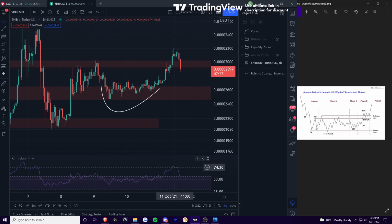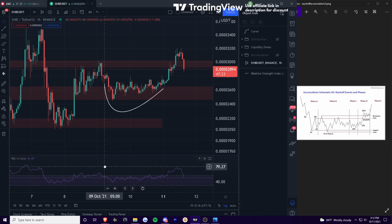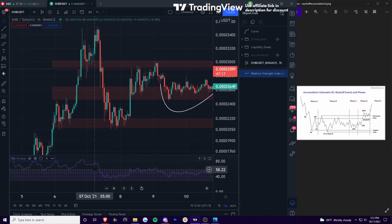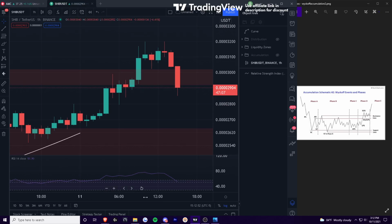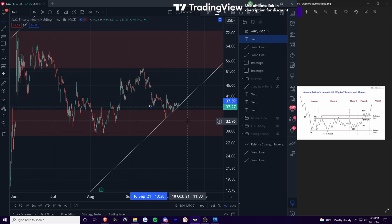Look at how hot the RSI got on this again. Way overbought. I mean, obviously it was way overbought. This is insane. You never see RSI look like that. To me it's distribution again right here. Obviously they're selling off again. If I see another accumulation schematic, I might hop in. I'm not gonna lie. So anyway, let's hop back to AMC.